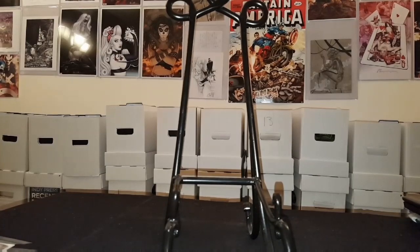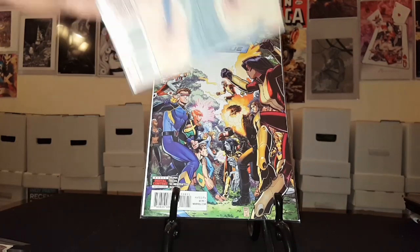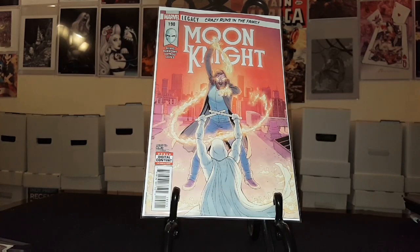Up next is X-Men Blue. We got the X-Men Blue Team versus Generation X, the original Generation X from back in the 90s. And then we got Moon Knight 190. This has been pretty good so far. This is like the second or third issue in this. So looking forward to reading that.